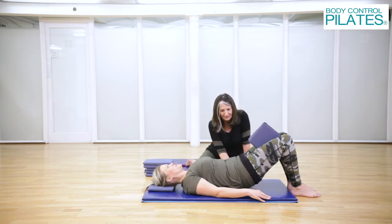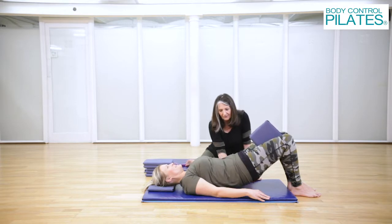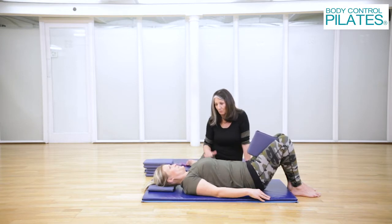Roll your tailbone under as you come up to there. Lovely. Now breathe in there, not too high. And as you breathe out, don't rush this first bit. Really control. That's the best bit. Yes, there you go. You've got lovely control of that, so that's perfect. Well done, that last one was perfect.